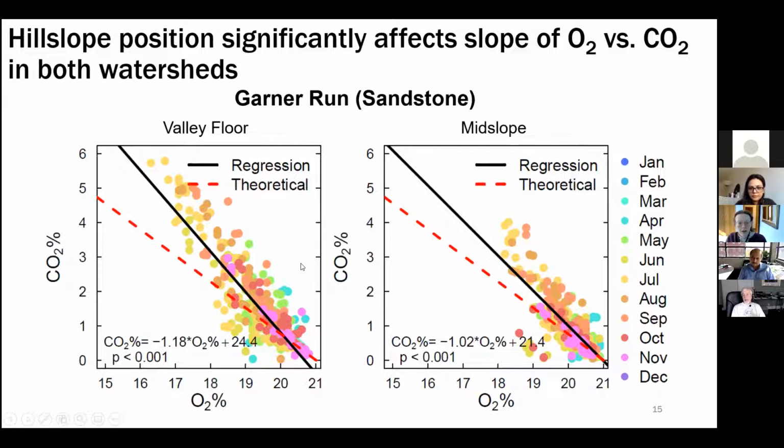And what we see at Garner Run, the sandstone site, is that consistently at both the valley floor and the mid-slope, there are points that are plotting above the dotted red line, indicating that there's more CO2 than we would anticipate if only aerobic respiration was controlling the soil gas system. And so we can deduce from the simplified model that likely there's a lot of anaerobic respiration going on in both the valley floor and the mid-slope soils at Garner Run, especially in the late growing season and in the summer. So June, July, August, September are really when we're seeing those color-coded points plotting above the dotted red line.